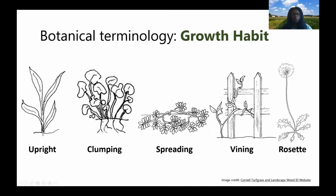And finally, all the way on the right, the rosettes. They are roughly circular clusters of leaves that remain close to the ground surface. Biennials often exhibit rosette growth habit in their first year. So you see this here. And then in the next year, they grow upright where they produce flowering structures. For example, wild carrot tops. Wild carrot tends to grow in a rosette, and then the following year, after a vernalization period, they'll shoot up a flowering stalk, and you'll have those beautiful flowers.